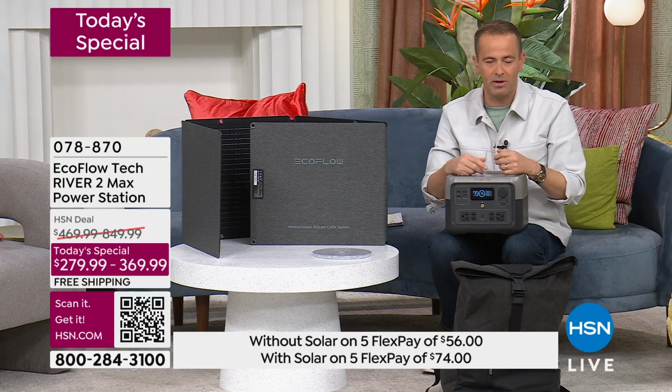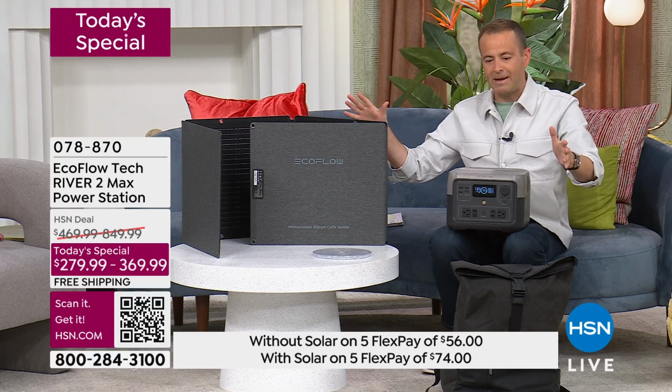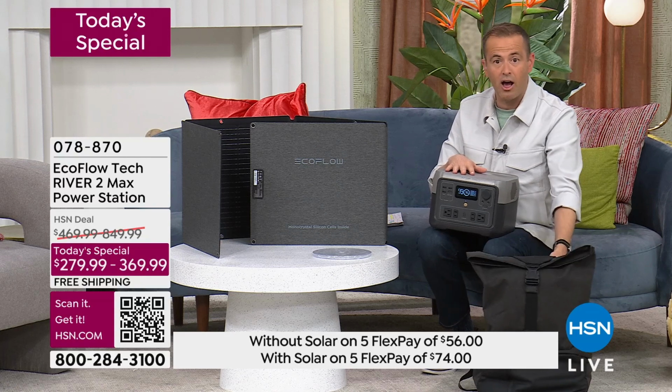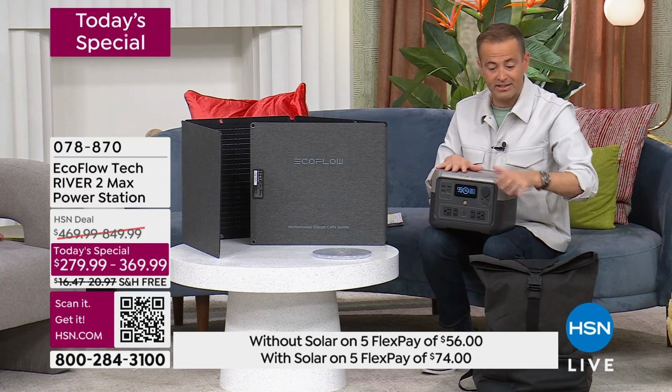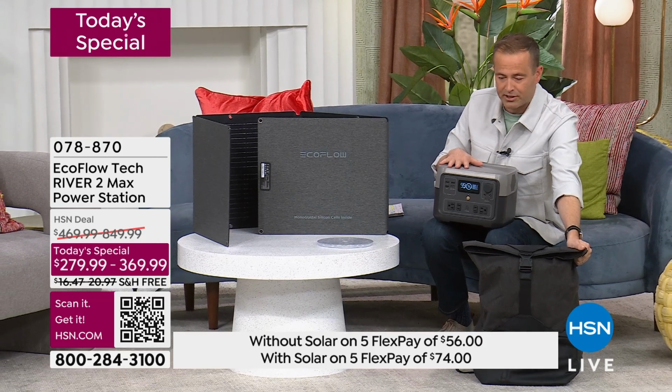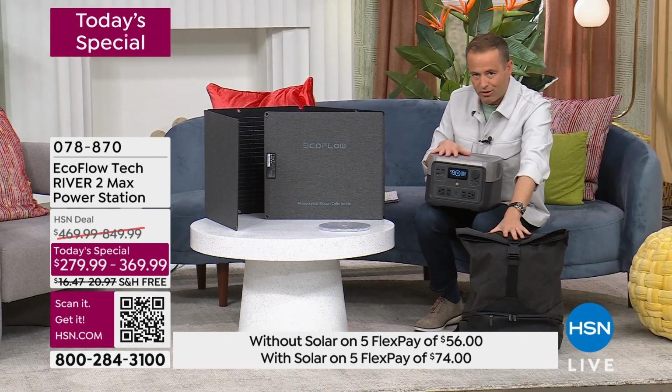Clearly, it's the reason why so many people are shopping. The bundle is the best seller. The bundle gives you the $70 custom-made bag, which we love, a place to store it, a place to travel with it, a beautifully designed bag with premium materials. But that's not the only thing you're getting.